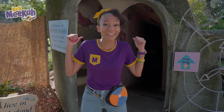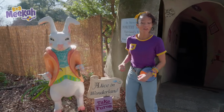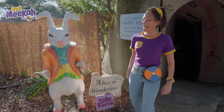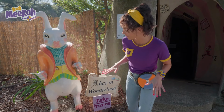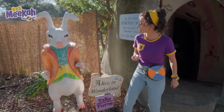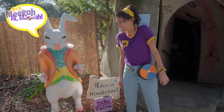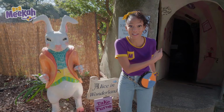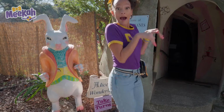I see it. And I also see the white rabbit from the book Alice in Wonderland. The white rabbit is always in a hurry. And look, there's a little clock right there in its pocket. Hi, white rabbit. I'm Meekah. Nice to meet you. Should we hop in the tunnel together? Okay, ready? 3, 2, 1, hop.